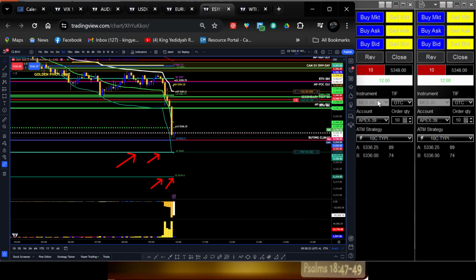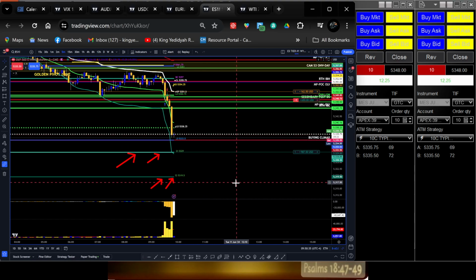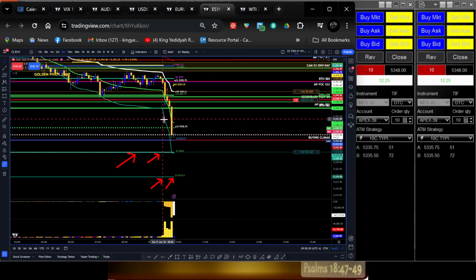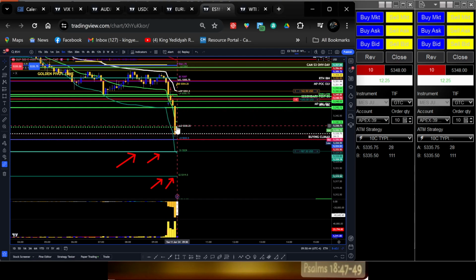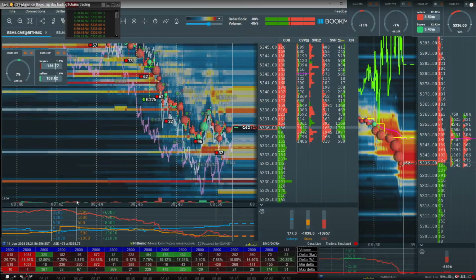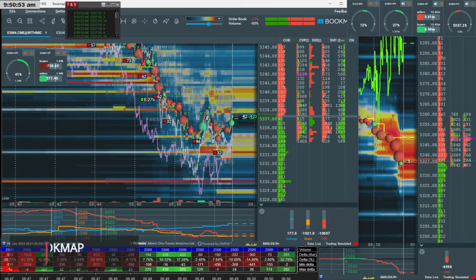And what are we doing here? We get no reversal. All right, so we're stopping here a little bit. This could actually be like a spring shakeout right here, a thermal shakeout, and then we get a reversal. So I'm mindful of that right now, looking at Bookmap. Order filled.